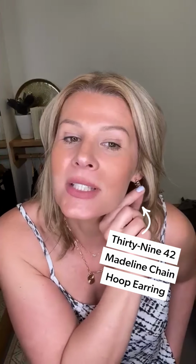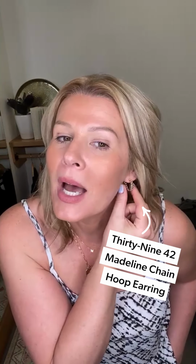Okay, can I talk about jewelry for a minute? All right, so new pieces of jewelry have just come in. Gorgeous. This is the new Madeline. She's a little mid-size hoop. I don't know if you can see this, but it's got kind of a chain link style to it. Really fun, but a little bit of edge.